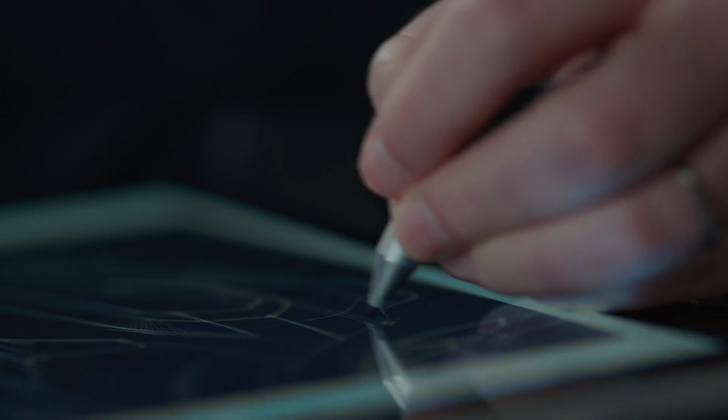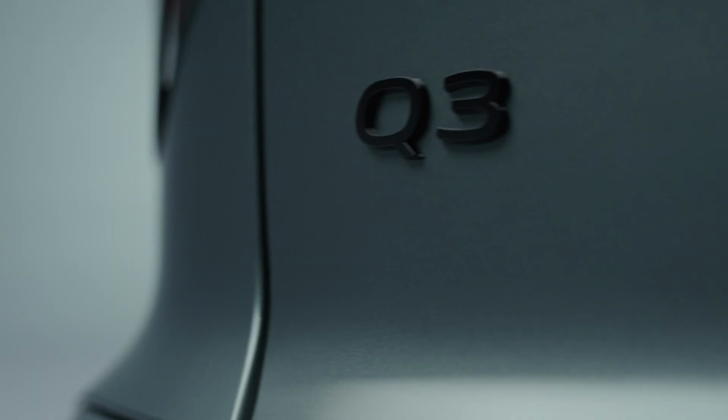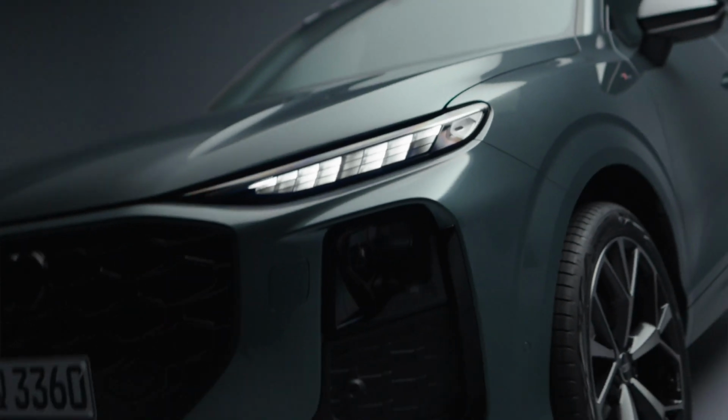This car is all about sculpturality, but at the same time, a super dynamic feeling. I think that's what a proper SUV has to be. What we want to have in this car is this feeling of a roll-up car. We want the car to feel bigger, stretched, a bit more voluminous.